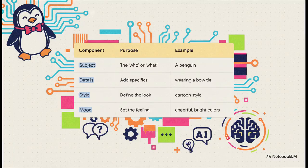And here is that formula in action. It's like a recipe. Subject, a penguin. Details, wearing a bow tie. Style, let's make it cartoon style. And the mood, cheerful, with bright colors. See how that builds a complete, detailed picture for the AI? It leaves almost nothing up to chance. This right here, this is your key takeaway from our little lesson today.